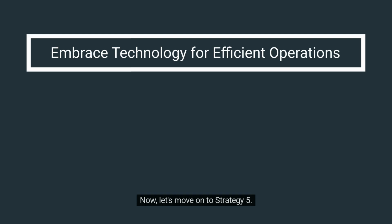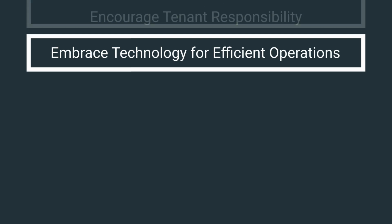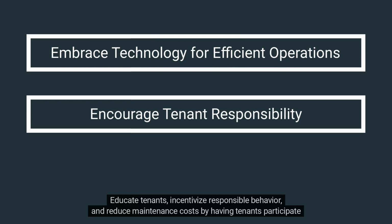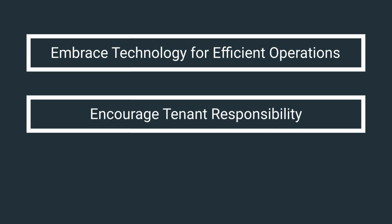Now, let's move on to strategy 5. Encourage tenant responsibility. Educate tenants, incentivize responsible behavior, and reduce maintenance costs by having tenants participate in basic upkeep tasks.